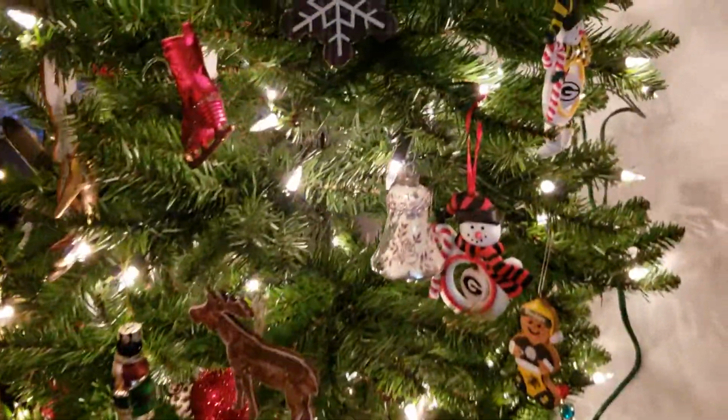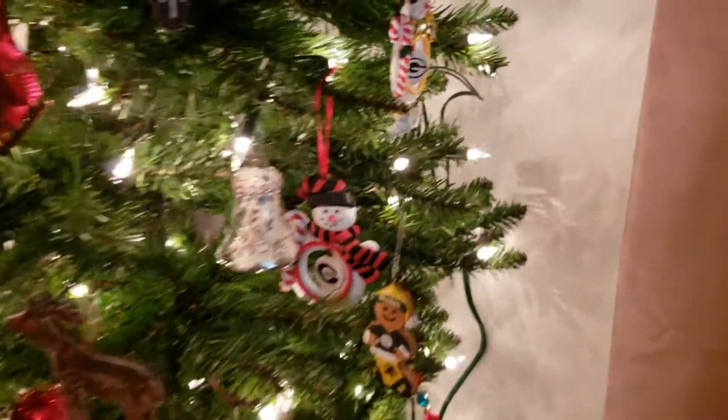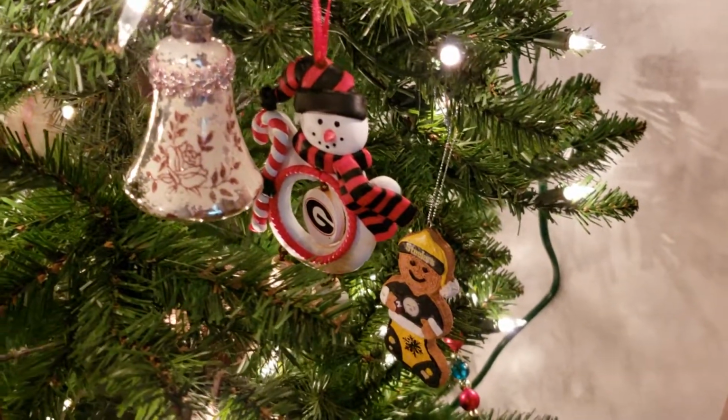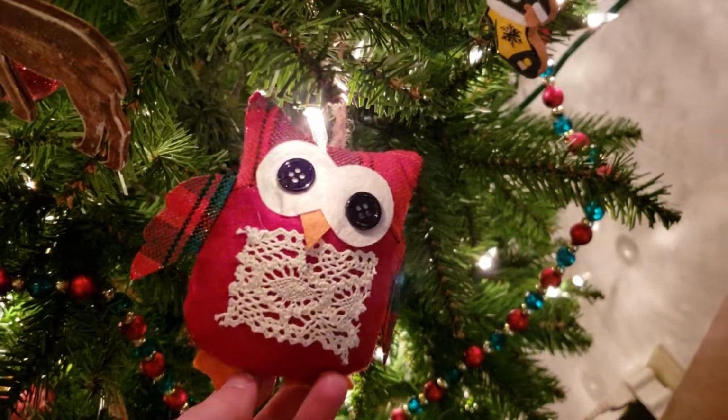So, yeah, I've got a few of the ornaments up. I think all these little plush ones, I got just a couple of them. I was going to try my hand at just making some. I think they all came. Oh, here we go. Sorry about that.